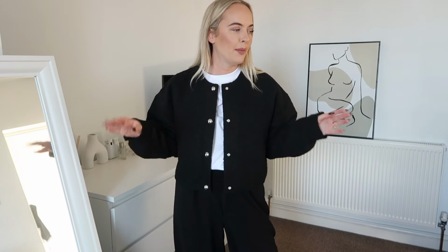It does not have pockets, but I like the length of it. I think it cuts off and sits in a really nice place, and I do think this is, I don't know, a little bit smarter even though it is still oversized. I think I just need to work out some outfits to wear this more because I do really like it.